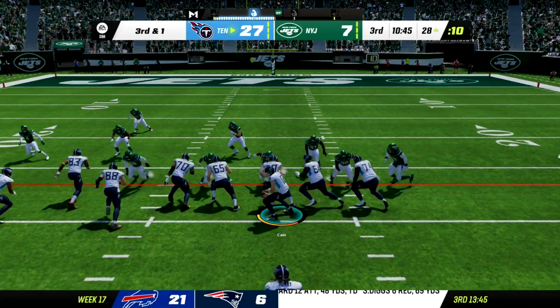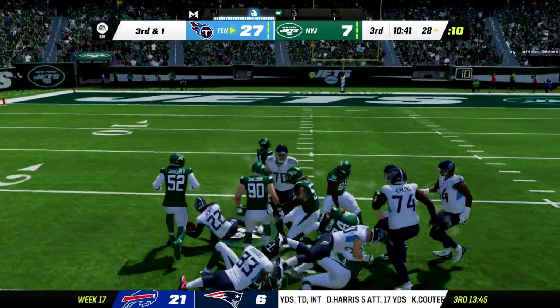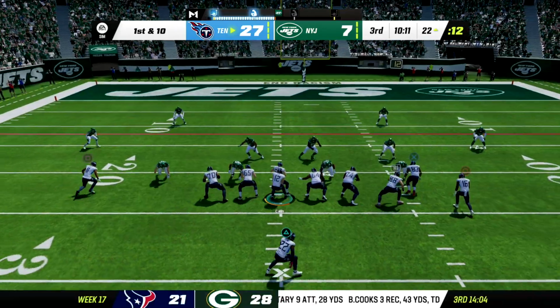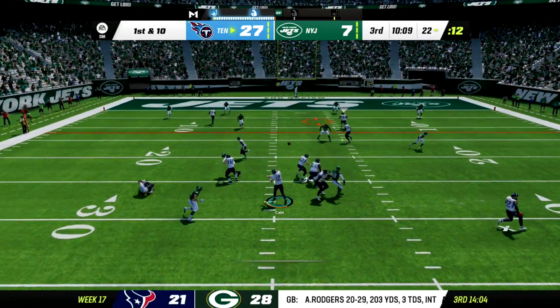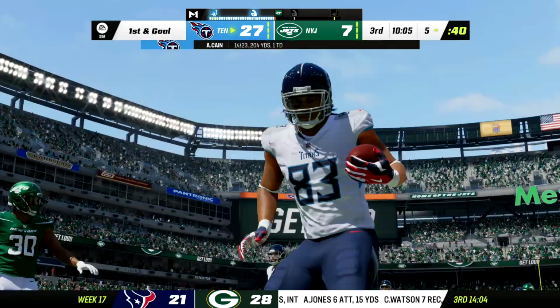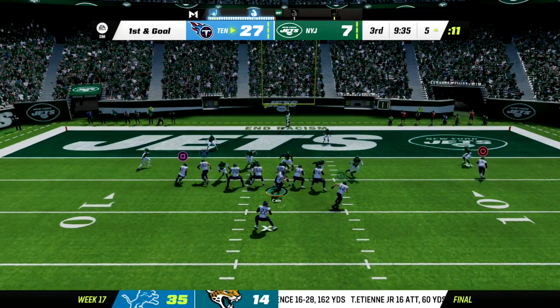We get to 3rd down and short. Running with Henry. Through tackles. Fighting forward. Just refreshing after the way the Chiefs game had gone. 1st and 10. And throwing across the middle. And this time it's the rookie tight end, Dominic Brooks. I've liked him a lot down the stretch.